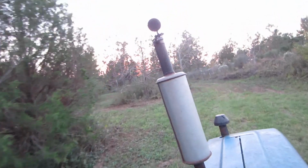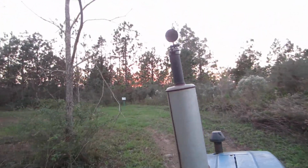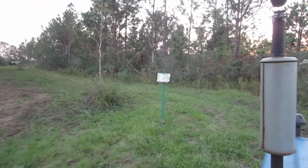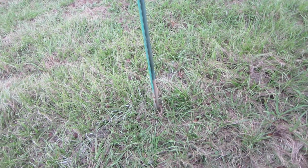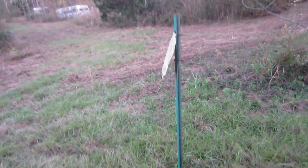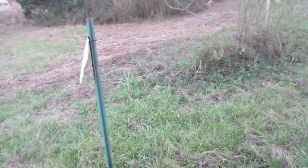So here's a marker that a neighbor put down, and it could be accurate, but we're not sure. We believe the land that we have goes further back along this tree line. He put markers here, and you'll see in the distance, and that could be accurate. I'll have to find out. I'll have to dig around and see if there's any kind of marker. It is questionable because that just appeared one day with new paint on it, and with no other markers along here.